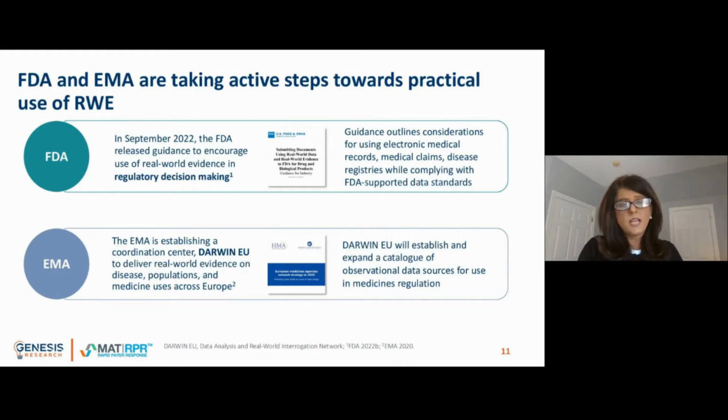EMA has also established what's called a coordination center focused on data analysis and real world interrogation network called Darwin EU. It's going to be completely operational by 2024. And their focus will be to expand a catalog of data sources for use in registration of drugs and medicines.